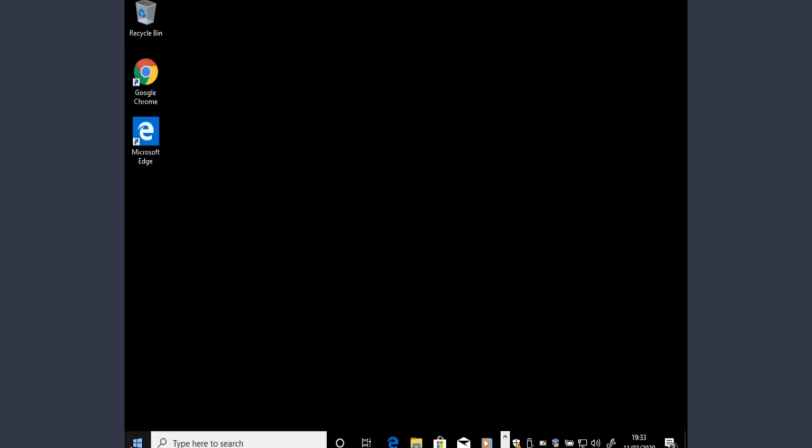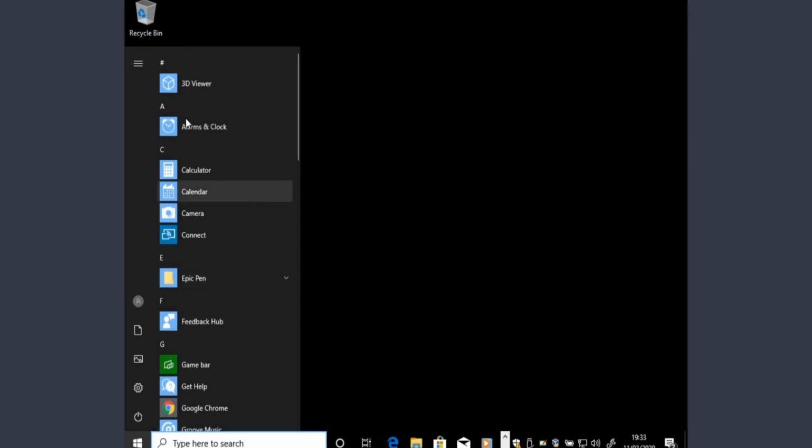Let's close that down, and now if we click in, this looks more like the start menu of old, which I prefer this layout personally, but each to their own. So that's the Windows 10 start menu.